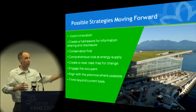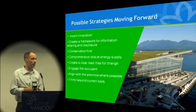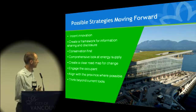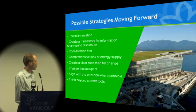We're cash poor and regulatory rich, and it's also a way to capture the most of the market, right? You can roll out an incentive program that only reaches 10% of the building market, and it costs more money and more staff time than it would to roll out a regulation. I've talked a little bit about creating an information framework for sharing and disclosure. We've heard strongly that conservation first is something that we should focus on instead of the deployment of more renewable energy. A comprehensive look at energy supply, a little bit like what Sean was talking about in terms of the deployment of new district energy systems, creating a clear roadmap for change.